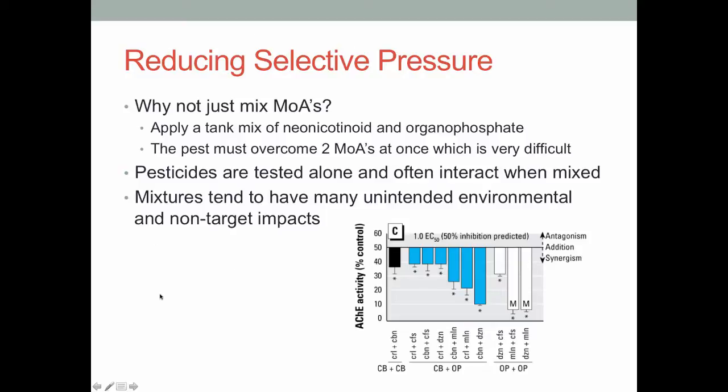Consequently, without knowing how pesticides interact with one another, it's not safe to go out and spray them. There can be all sorts of unintended environmental consequences, and so if it doesn't say it's safe on the label, then don't mix. Don't bother with that.